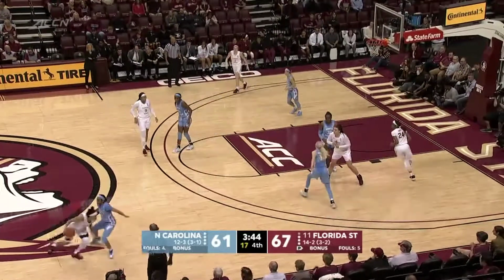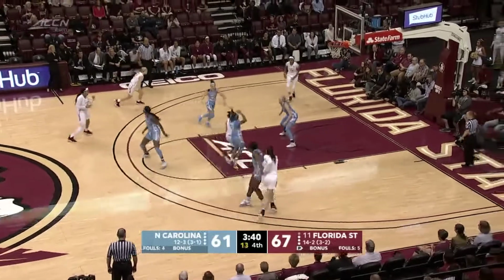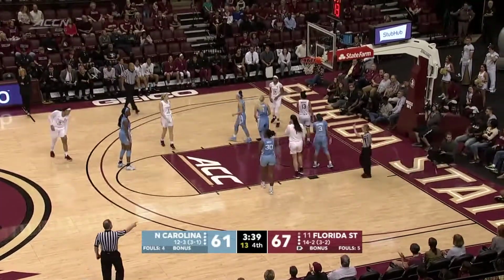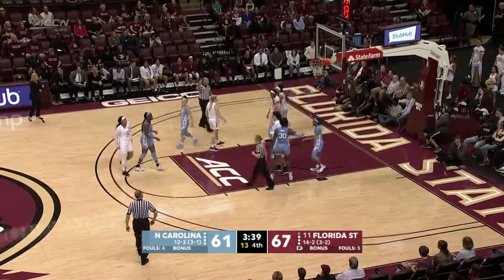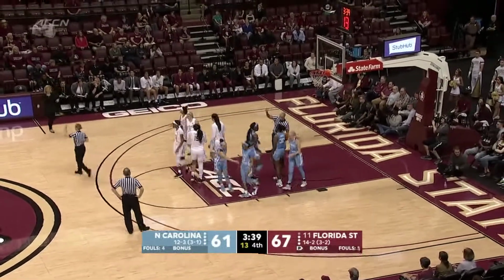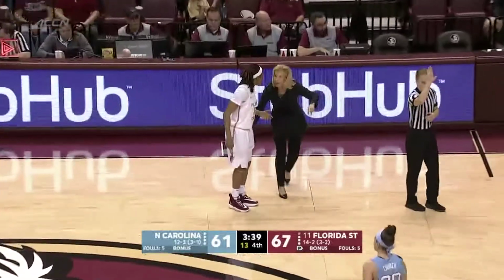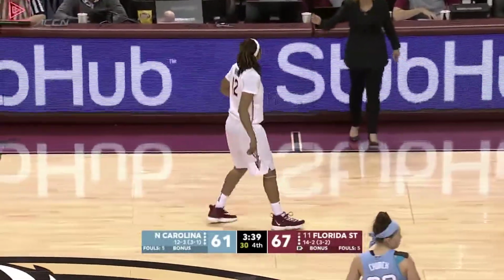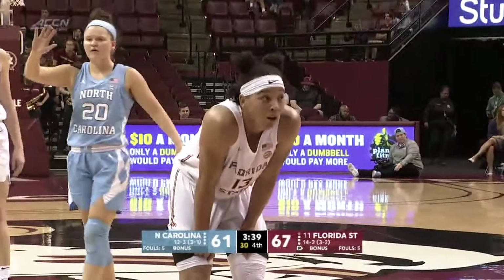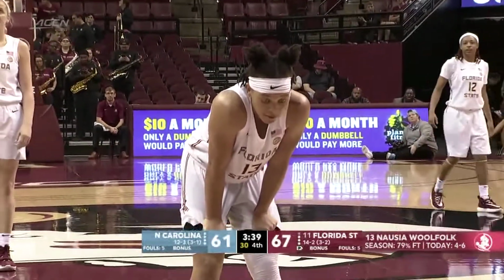6-point edge for Florida State. Carolina just not going away. A lot of contact there as Mohammed applying a ton of pressure on Naja Woolfolk. Should be the 15th foul on Carolina. It'll send Naja Woolfolk back to the free throw line. Sue Semrau had seen enough without her leader, Nikki Akamu. Bring Akamu back into the game.